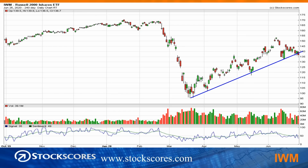upward trend line is also being threatened. I just quickly drew that across these what we call inflection point bottoms, and we're starting to move down through that from some falling tops, and that could lead to some market weakness.